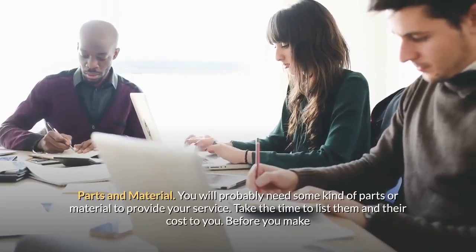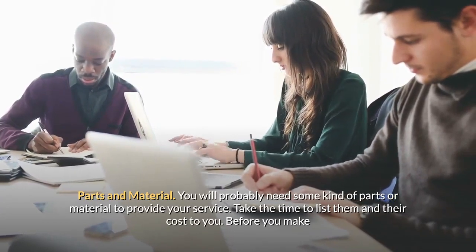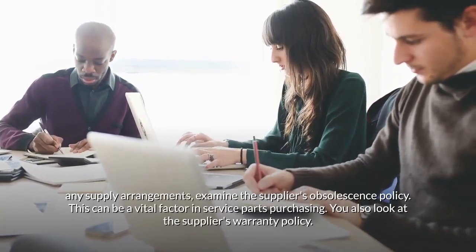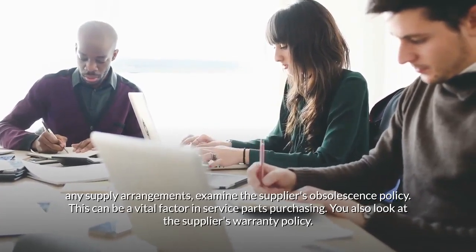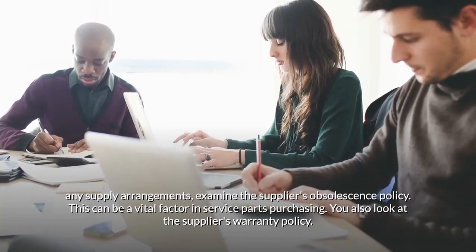Parts and material. You will probably need some kind of parts or material to provide your service. Take the time to list them and their cost to you. Before you make any supply arrangements, examine the supplier's obsolescence policy. This can be a vital factor in service parts purchasing. You should also look at the supplier's warranty policy.